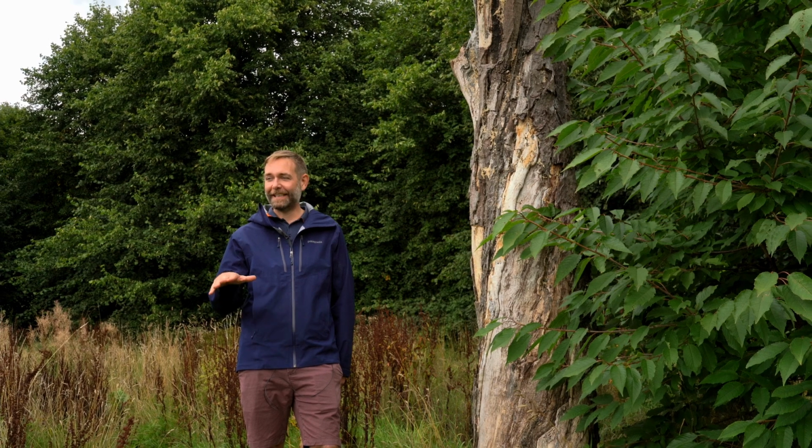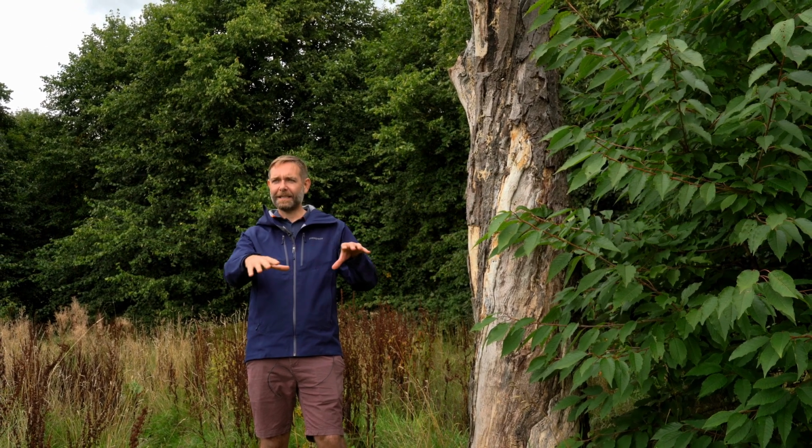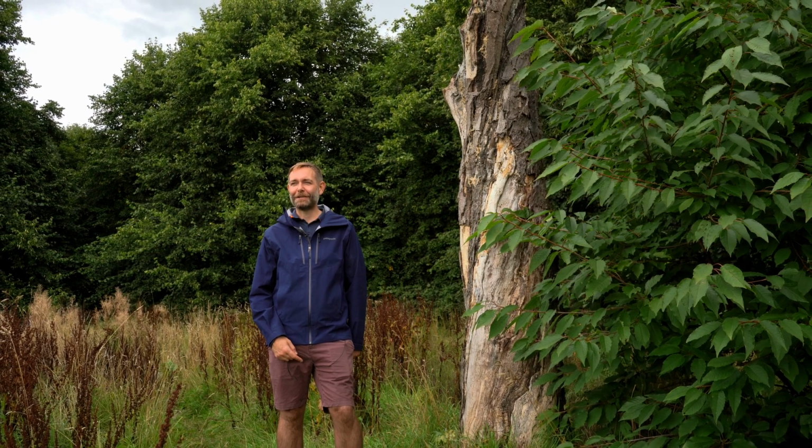And so later in the summer, what we're planning on doing in the park is cutting the grass round about here and putting in more wildflowers, and that's really going to benefit the little solitary bees and little solitary wasps that are nesting in here next year. So it should be good.